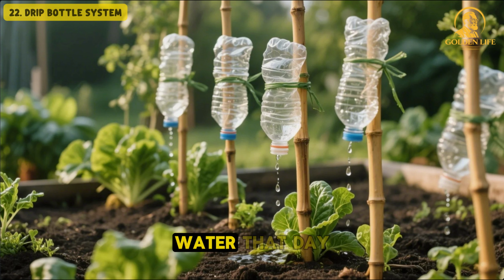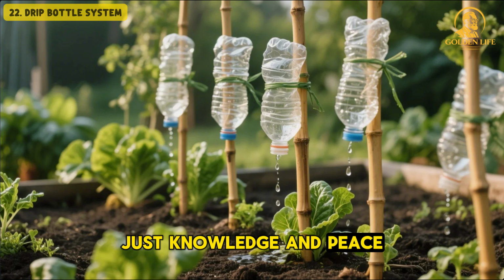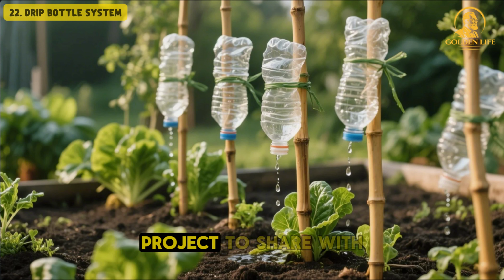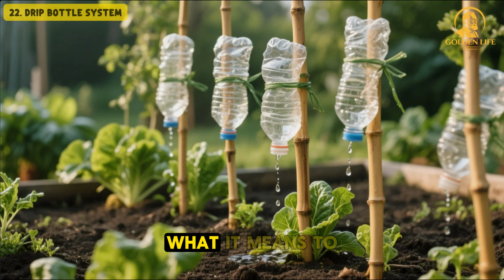No guessing whether to water that day. No wondering if your tomatoes are getting enough. Just knowledge and peace of mind. It's also a wonderful project to share with children or grandchildren. They'll love watching the levels rise, and you'll have a new way to share what it means to listen to the land.